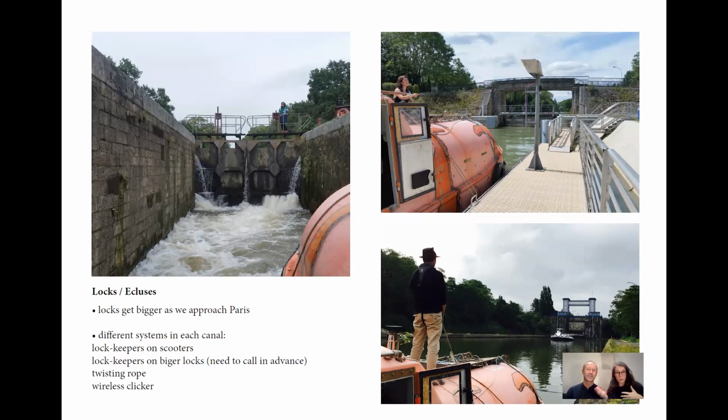So they have the lock keepers, as I said, and then there are other ones, the smaller ones, that have this twisting rope in the middle of the canal, hanging from a wire. There's a sign on the right-hand side, and it says if the wire is to turn left, to turn right, or if it's push. And each time it's different, on each canal. So we had to go back for those ones lots of times.